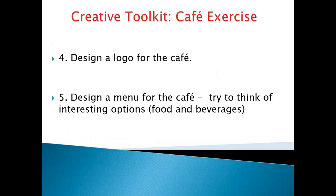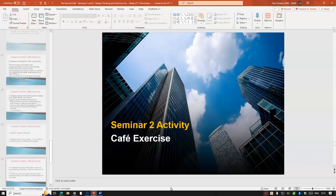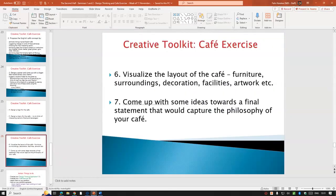Design a logo. Design a menu for the cafe. Think of interesting food, beverages. Visualize the layout, furniture, surroundings, decoration, facilities, artwork, and come up with some ideas towards a final statement that will capture the philosophy of your cafe. Okay, so you'll design a cafe from scratch, but what matters is you need to have fun and play.